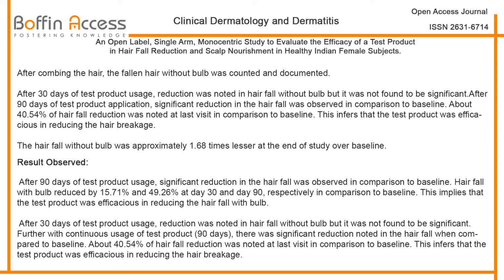After combing the hair, the fallen hair without bulb was counted and documented. After 30 days of test product usage, reduction was noted in hair fall without bulb, but it was not found to be significant. After 90 days of test product application, significant reduction in the hair fall was observed in comparison to baseline. About 40.54% of hair fall reduction was noted at last visit in comparison to baseline. This infers that the test product was efficacious in reducing the hair breakage. The hair fall without bulb was approximately 1.68 times lesser at the end of study over baseline.